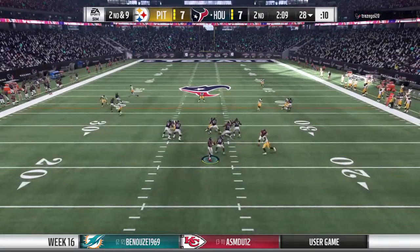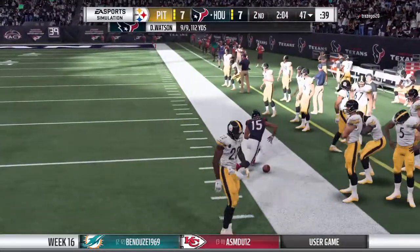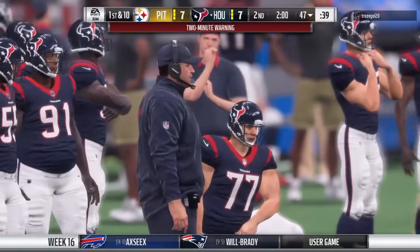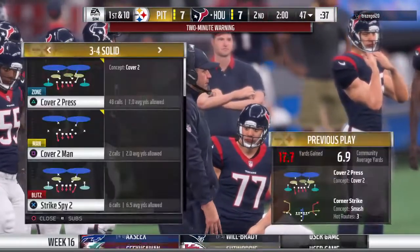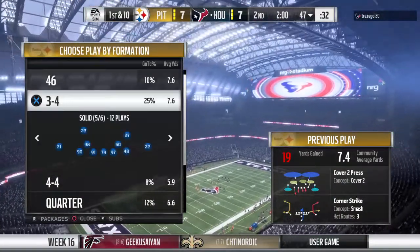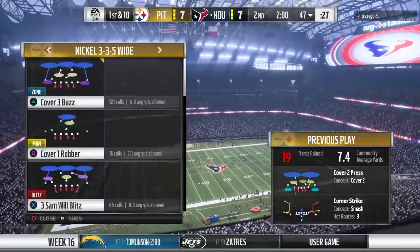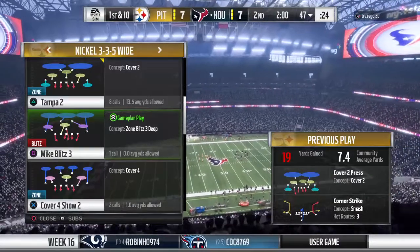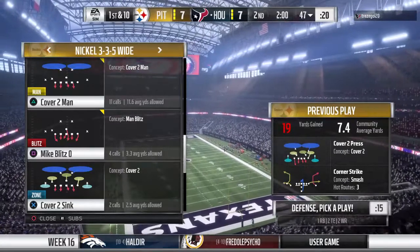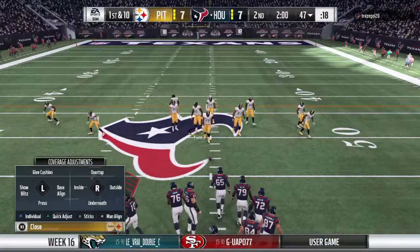On 2nd down, here's Watson. It's complete to Fuller. And able to get this one across the 45 before he's brought down. Texans passing game in rhythm right now, picking up another 1st. 2 minutes to play in a tightly contested 1st half. We're back to Houston after this timeout. First down and 10 now for the offensive group.